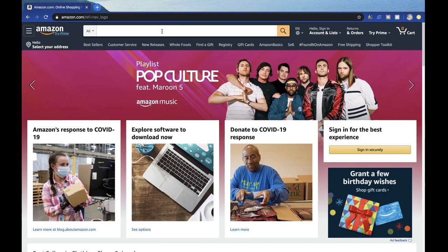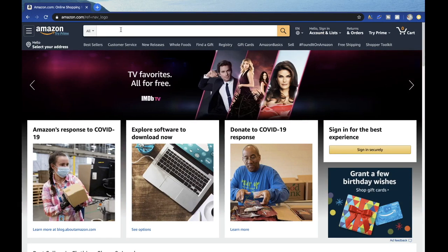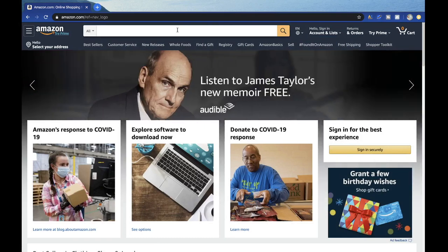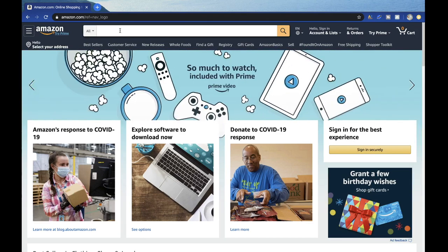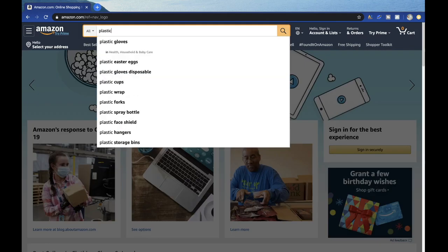Now I'm going to be talking about the alphabet soup product research method. For this method, you'll be in the Amazon search bar, and you will also need either Helium 10 or Jungle Scout in order to look at all this data. So what I like to do is look at a seed keyword. A seed keyword basically means something like plastic, rubber, flexible, fabric, or anything like that that could be used for a lot of products. So for this example, let's look at plastic, okay? That is the seed keyword.